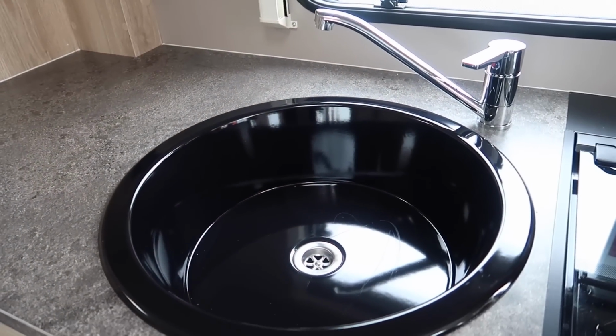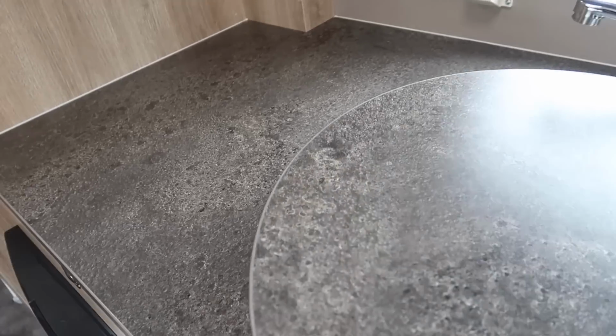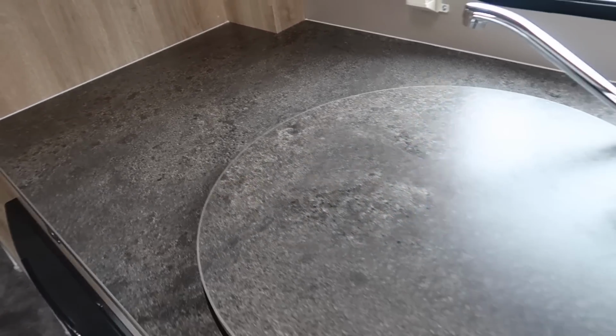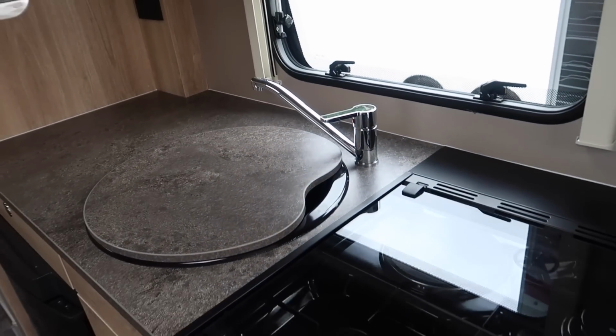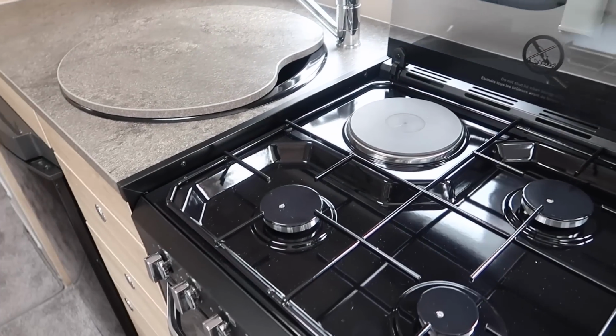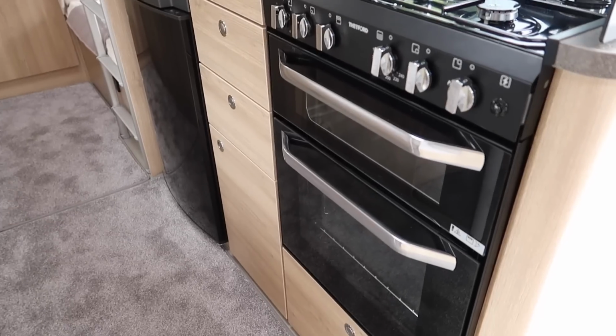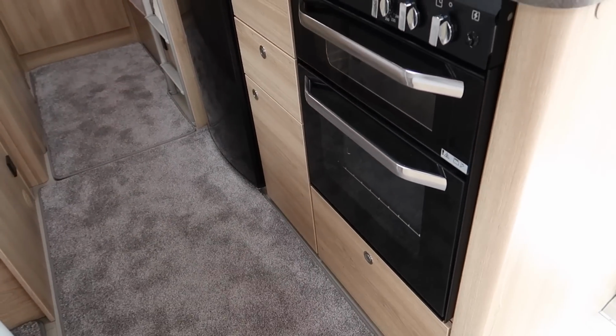Black sink, which if like me you're from the southeast of England, probably won't fill you with a huge amount of joy because we have very hard water there. But we have a brand new cooker here with a dual fuel hob and a separate grill and oven.